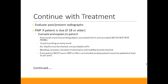Once the main 2 introductory questions are addressed, continue with treatment. Evaluate the past and present radiographs. Complete a full mouth probe if the patient is due. Usually we just do 18 and older. Evaluate and explain to the patient what you're doing and why you're doing it.